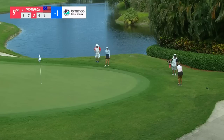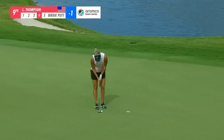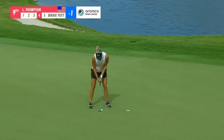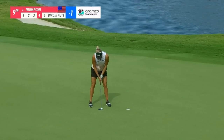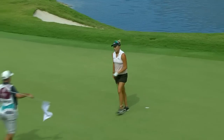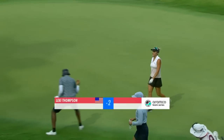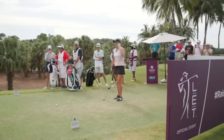She'll fancy this one. It's a lot better lie. Also great touch from Lexi. Sophie, as we know about these fast greens, that does down for Lexi Thompson. No problems, that's a nice up and down. Opening hole of the back 9.